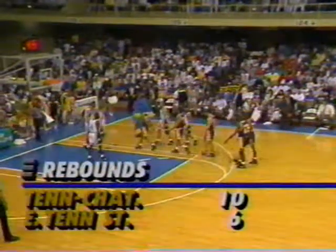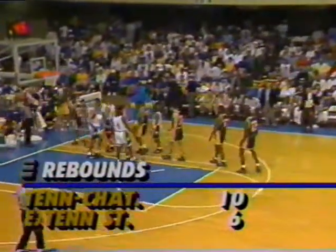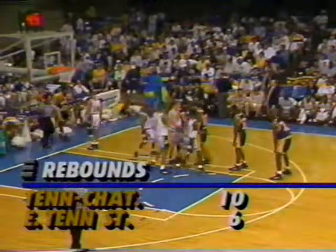And again, I give the defense credit for that. Tennessee Chattanooga with the advantage on the boards thus far, but it's the Buccaneers with the 2-point lead. Well, that's a lot of rebounds for this early in the game, but of course that's because there've been a lot of missed shots. Held free and the foul, no doubt about it.